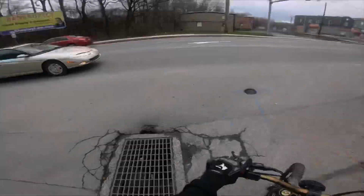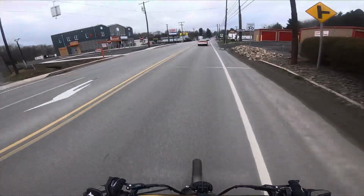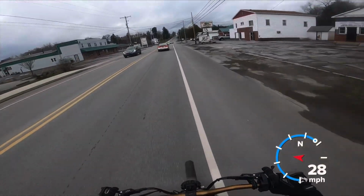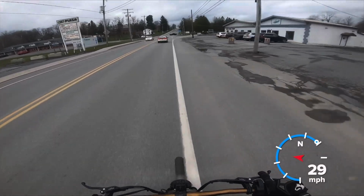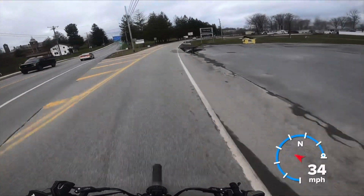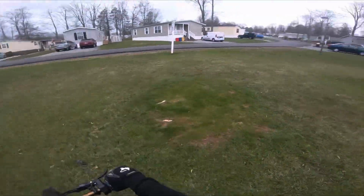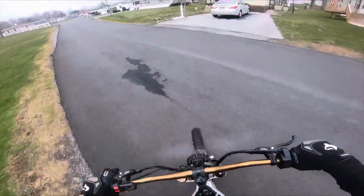Now, ooh. See, kids, you can ride on the road. Just kidding. Not supposed to, but ew, it's all wet. I don't know what I expected.